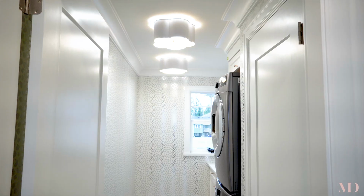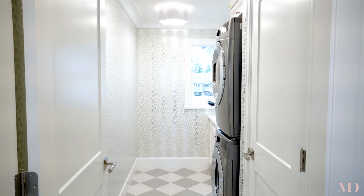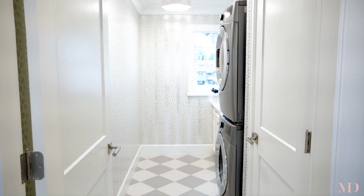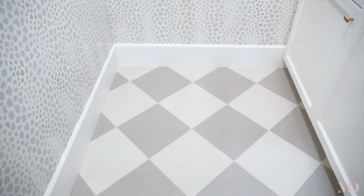I wanted to have fun with the floor here, and I didn't want to splurge on this floor in the laundry room. So I chose a simple gray and cream tile, and we chose to lay it in a checkerboard pattern. This elevates the space and makes this inexpensive tile look very expensive.